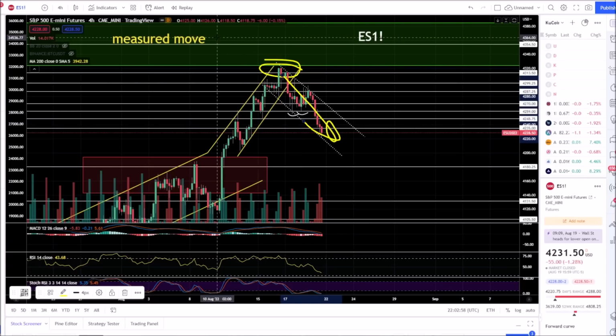Use multiple charts, multiple time frames, multiple strategies, and you will increase your odds. It's like going to Vegas, but you're able to count cards. Going to win more often than not. You're not going to win every hand, but you're going to increase your win percentage.